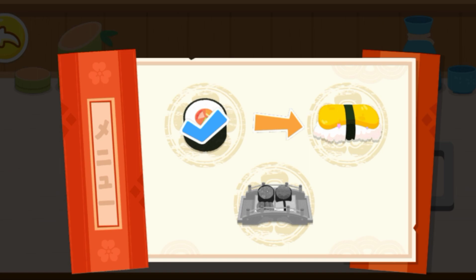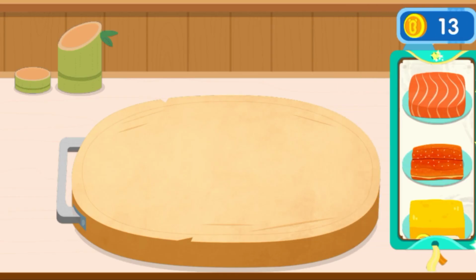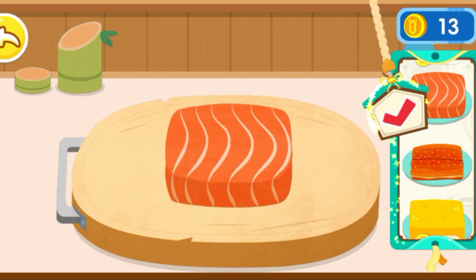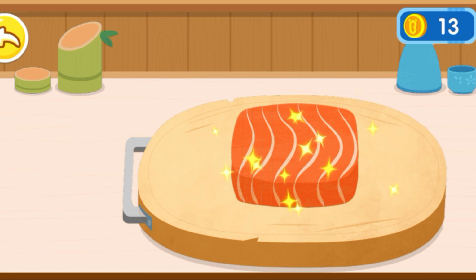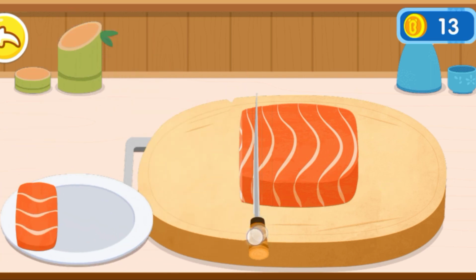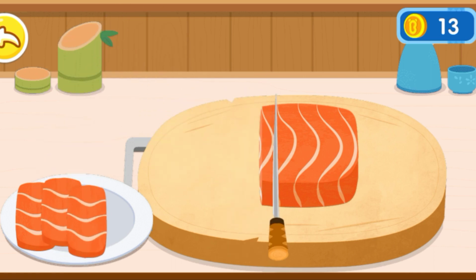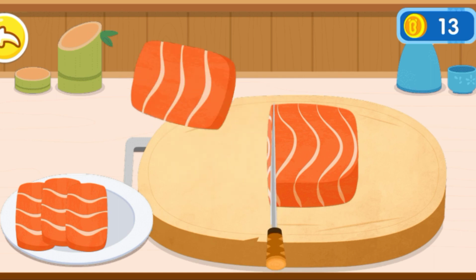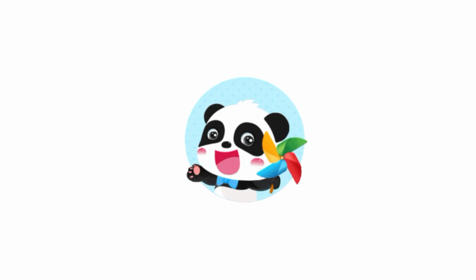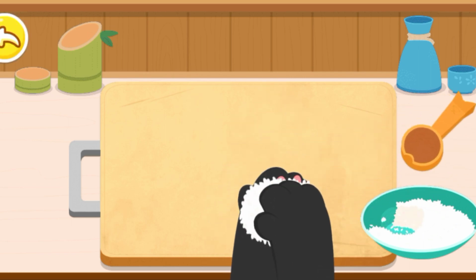Hand-pressed sushi. Salmon. Let's make sushi rice balls. Let's press the sushi rice with hands.